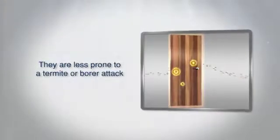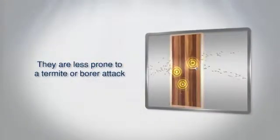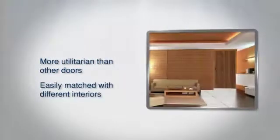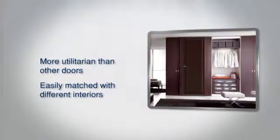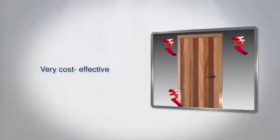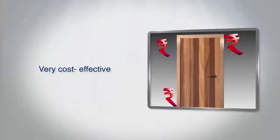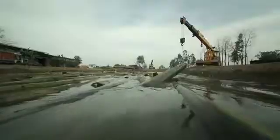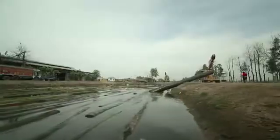They are less prone to a termite or borer attack. They are more utilitarian than other doors, as they can be easily matched with different interiors of a home. They are easy to maintain and clean. And finally, they are very cost-effective. However, to understand their superiority properly, it is important to take a closer look into the making of a flush door.